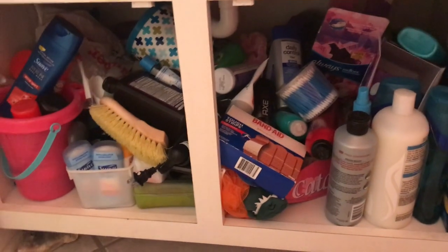First step is to clear everything out and sort it, so let's do that.